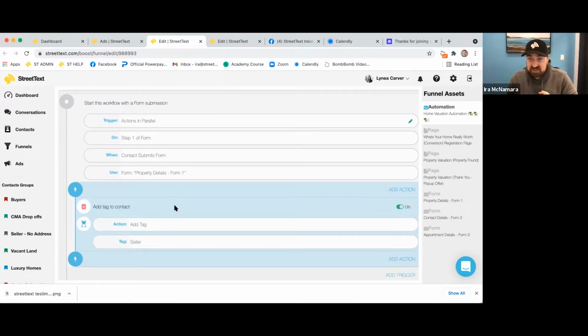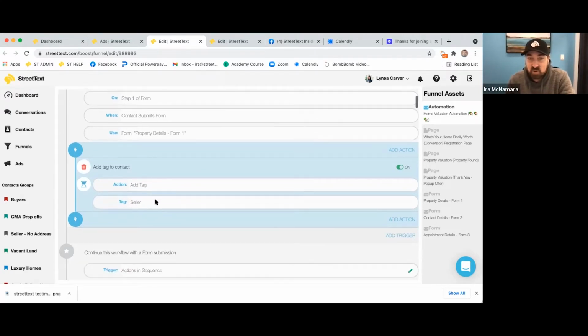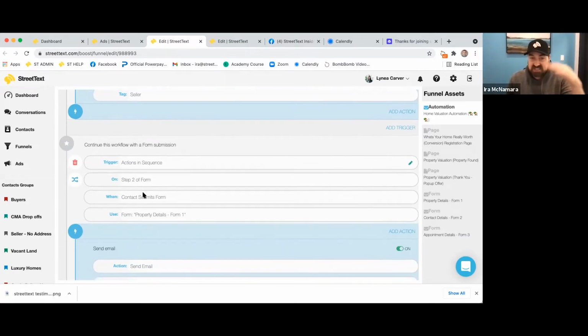So the first thing that happens is it adds a tag, and that tag is to become a seller. Why is that important? Well, in your contacts, you can now organize based on sellers. You can see who came in as a seller. If you're pulling them into another source, you can tag them as a seller, that way you know the contact is coming in as a seller. And then basically this little actions and sequence, all that means is you'll see here, all of the emails are listed, but when I scroll down further, you're going to see all the text messages listed. So it just means do these two things at the same time.